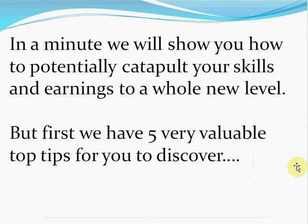In a minute, we will show you how to potentially catapult your skills and earnings to a whole new level. We're going to show you how you could have the ability to look over the shoulder, really look over the shoulder, and watch live, not recorded, but live, a real trader, a real professional. Watch them make the trade and be able to do it yourself right there, live, real time.